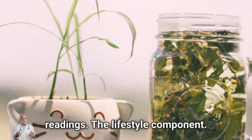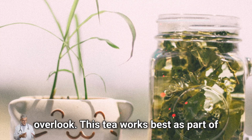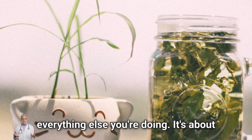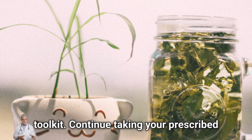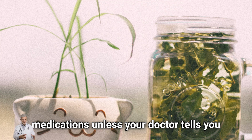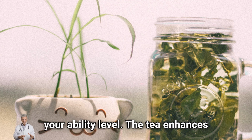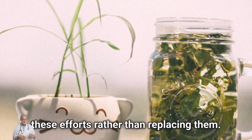The lifestyle component. Here's something crucial that many people overlook. This tea works best as part of a comprehensive approach to diabetes management. It's not about replacing everything else you're doing, it's about adding another powerful tool to your toolkit. Continue taking your prescribed medications unless your doctor tells you otherwise. Keep making those healthy food choices. Stay active within your ability level. The tea enhances these efforts rather than replacing them.